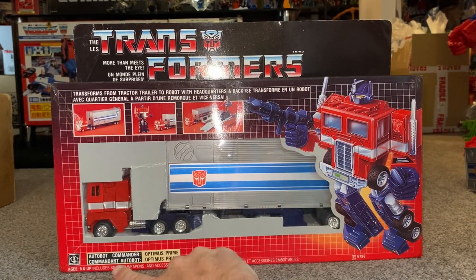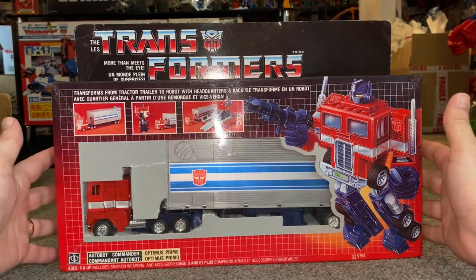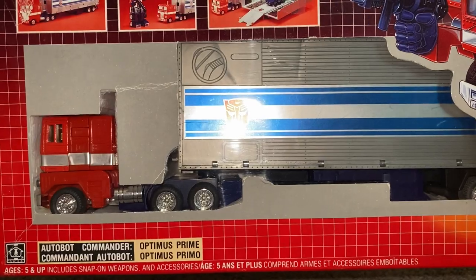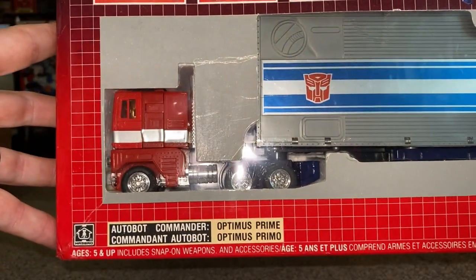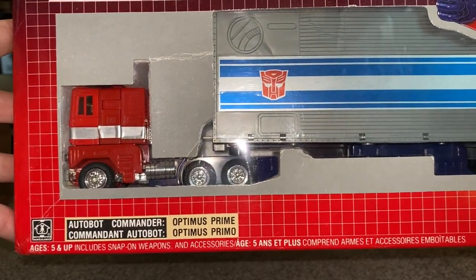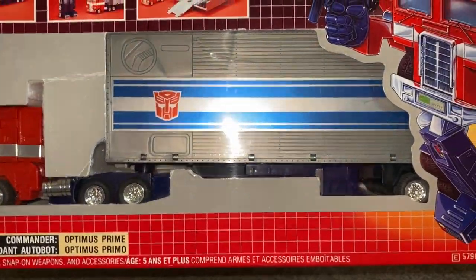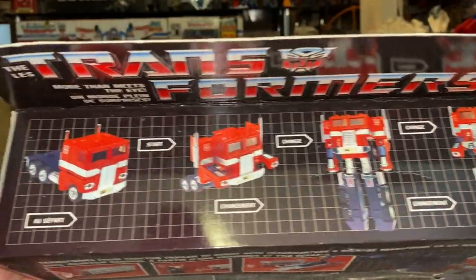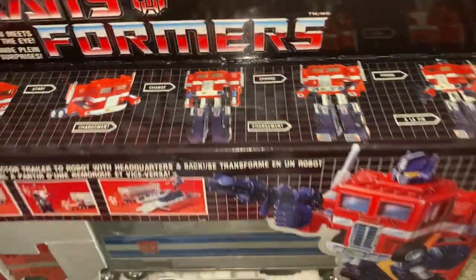So you can see here, we've got the two languages at the bottom. So we've got Commandant Autobot and Autobot Commander, Optimus Primo. We've got the dual languages there, of course, English and the French. And then, of course, at the top, we've got the dual language there as well along the top.